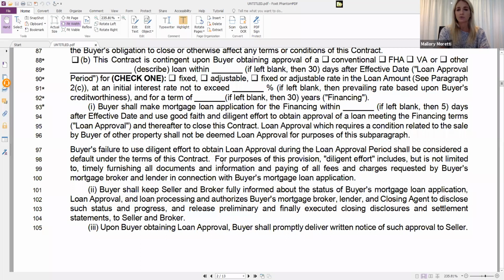They have to apply for a mortgage within 5 days after the contract being effective. I think more often than not, buyers are doing that the day after or sometimes before they actually get the contract executed. The buyer also has a requirement that they have to keep the seller and the seller's broker informed of what's going on. So if for some reason the buyer is not getting the loan approval or it's not looking good, the buyer does have an obligation to inform the seller and the seller's broker of what's going on in the situation.